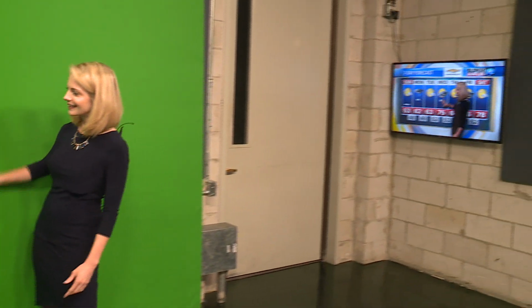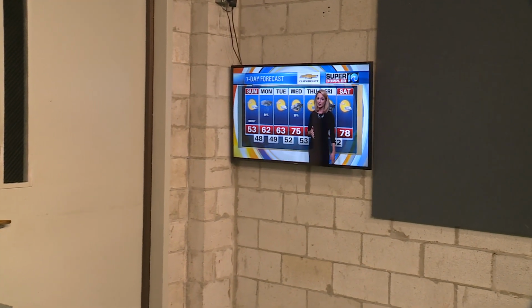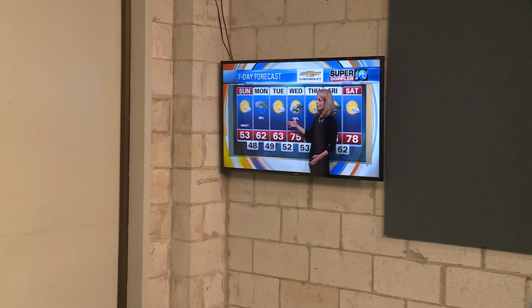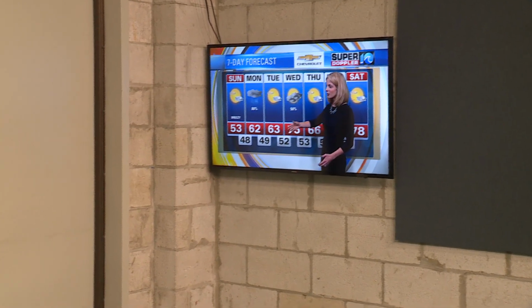But what happens is anything that's green actually shows our graphics, but since I can't see behind me, I have to look to the monitors to my right and to my left or in front of me to know what I'm pointing at and to point in the right location. So whenever we're going through this, we're actually looking at a monitor to the side of us and not at the green screen behind us. And it is a little bit challenging sometimes. It can confuse you at first, but then you get used to it and you're a little bit more of a pro just after a few times.